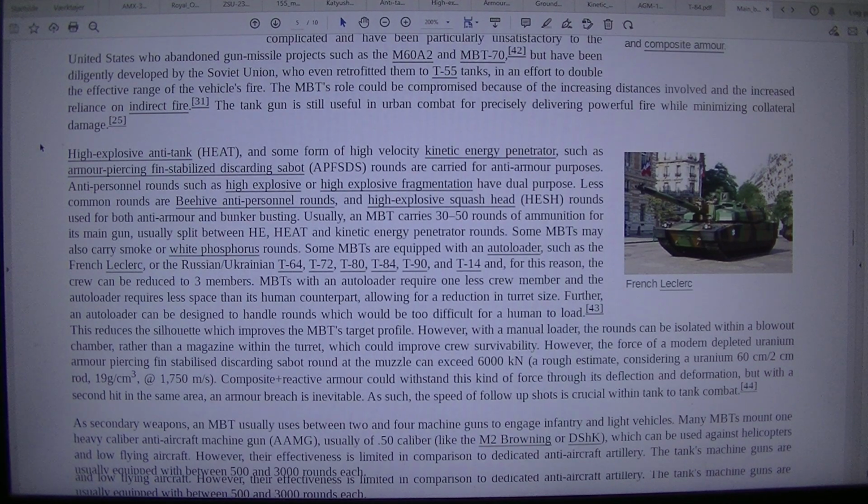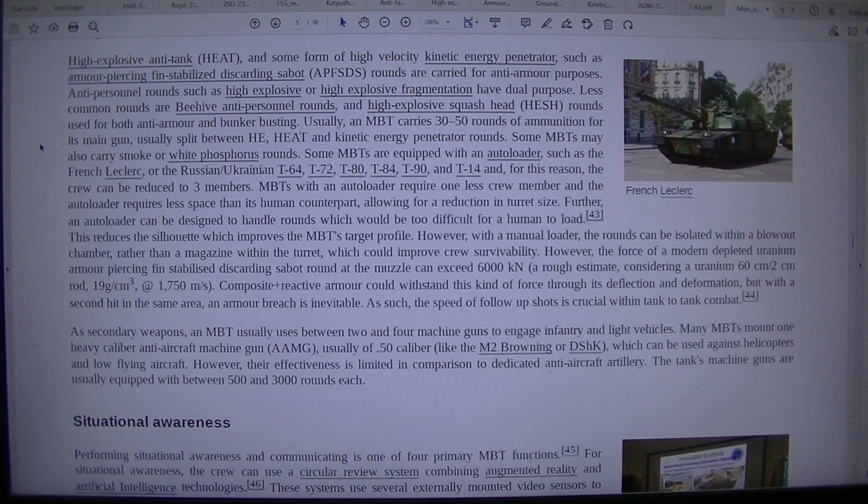The French Leclerc carries high-explosive anti-tank, HEAT, and some form of high-velocity kinetic energy penetrator, such as armor-piercing fin-stabilized discarding sabot, APFSDS, rounds for anti-armor purposes. Anti-personnel rounds such as high-explosive or high-explosive fragmentation have dual purpose. Less common rounds are beehive anti-personnel rounds, and high-explosive squash head, HESH, rounds used for both anti-armor and bunker busting.